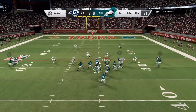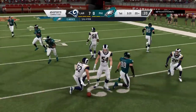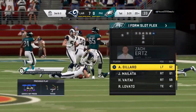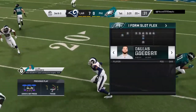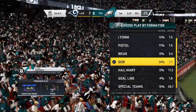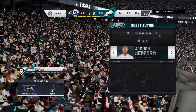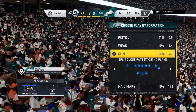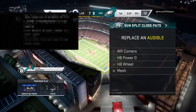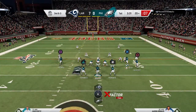From the 29, Wentz. And that's going to be incomplete. A lot of contact, no call, and it's third down. You get a tight end like this, and you know he's used to dishing out punishment, but here, he's the one that has to absorb the contact, and as a result, unable to hold on to the football. So the incomplete pass on the last play, and that leads us to a 3rd and 3.